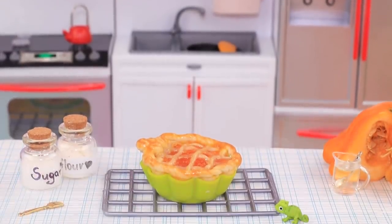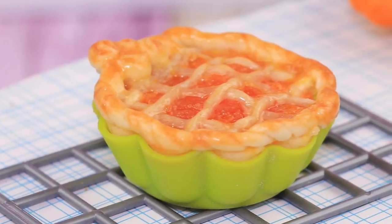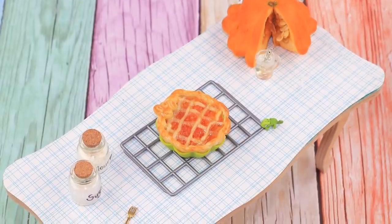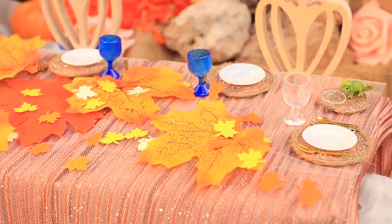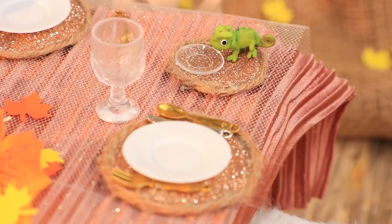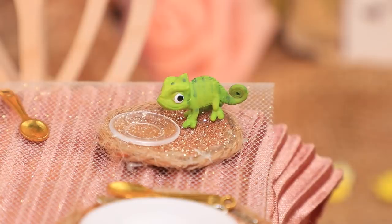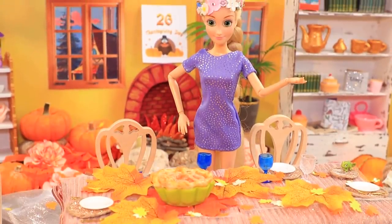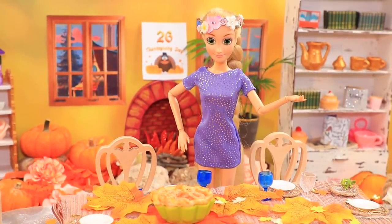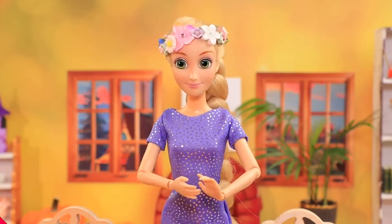What do we have here? The pie is perfect. Rapunzel bought decorations beforehand. Pascal really loves autumn leaves. He deserves a little treat too. This pie needs to cool a little bit. It's not a good idea to eat it when it's too hot.